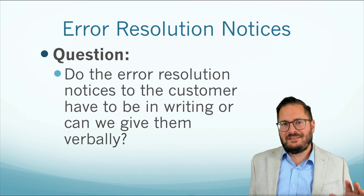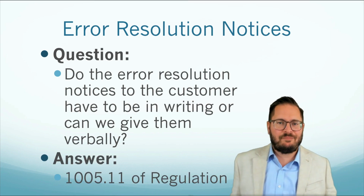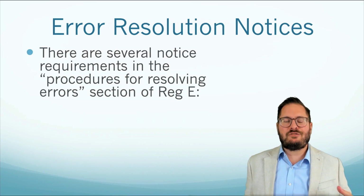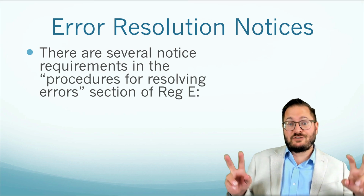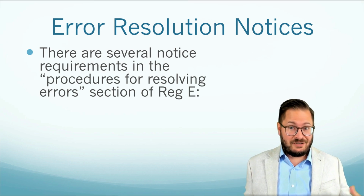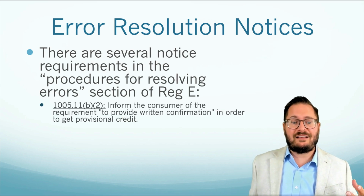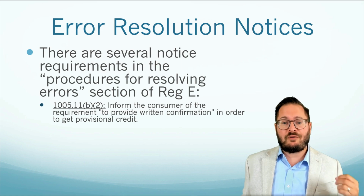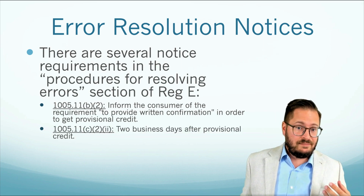Well, the answer to this, of course, comes from Regulation E, specifically Part 1005.11. Now, there are several different notice requirements found in this 1005.11, which is the Procedures for Resolving Errors section of Regulation E. Those different notice requirements include a notice to inform the consumer of the requirement to provide the written confirmation in order for them to get provisional credit.